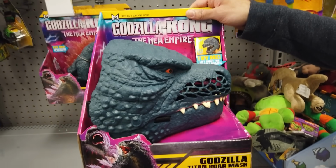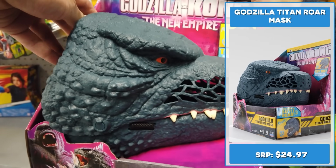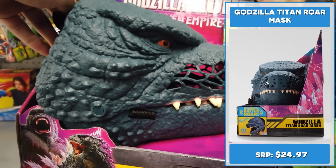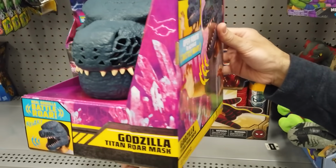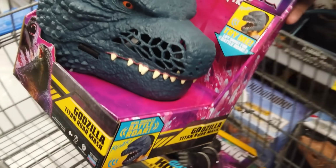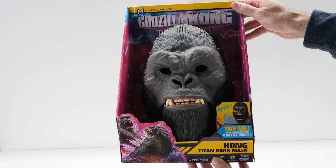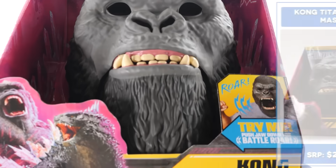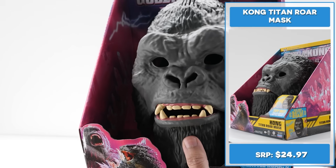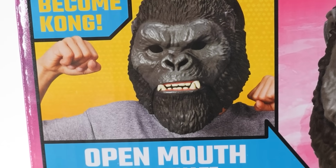Become Godzilla with this awesome Godzilla Titan Roar mask. You can open its mouth to activate battle roar sound effects. It features a really nice textured design with eyes and razor-sharp teeth to tear into those titans. Become the embodiment of Kong with the Kong Titan Roar mask. It's inspired by Kong from the movie. Open Kong's mouth to hear cool battle sounds.